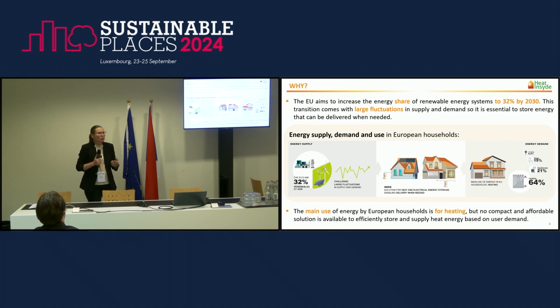So if you look at the picture, more than 50% of the total energy is used for heat. If we look at the built environment, the figure is even higher. Of course, this variation depends on the country, but on average, around 64% of energy in houses is used for heating.